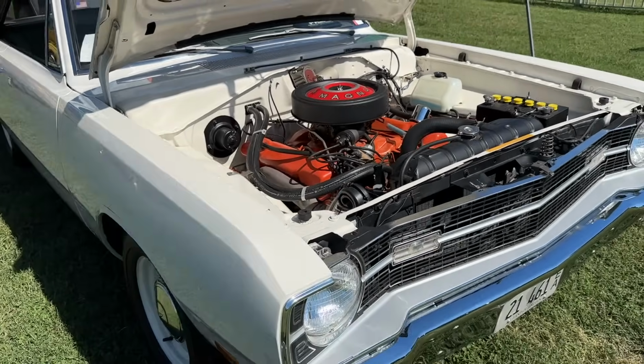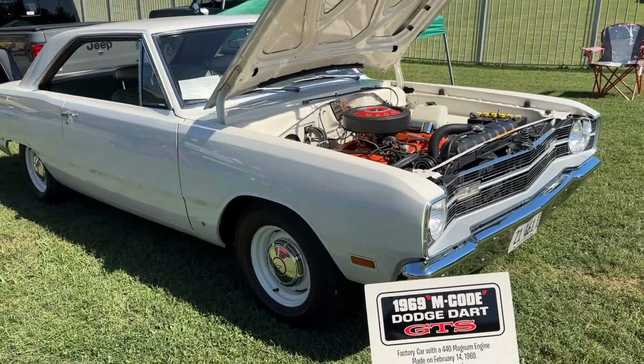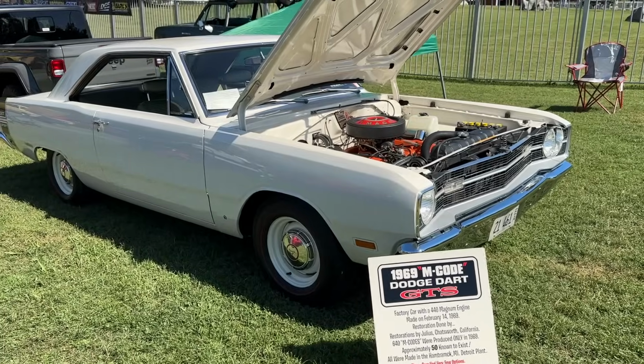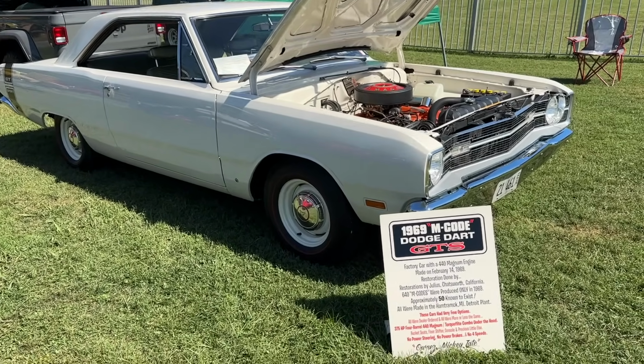So this one's really neat. It's restored very, very nicely. You can see it's got dog dish caps, which I love, redline tires. It's got all the right stuff to make this thing period correct and very close to its original condition.